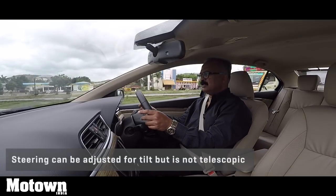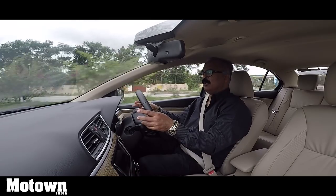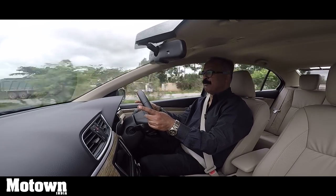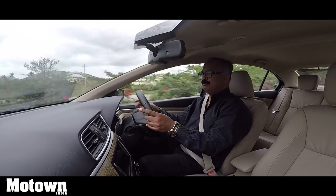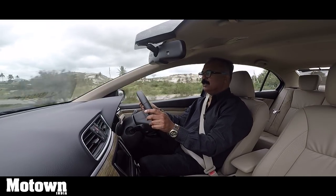What's really missing on this steering wheel is of course the paddle shifters. I would say a lot of enthusiastic drivers would prefer a paddle shifter, which would definitely help you push the vehicle a little more. That's missing in this vehicle.